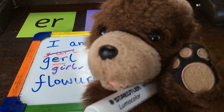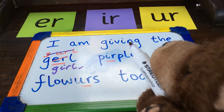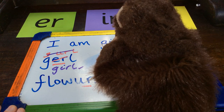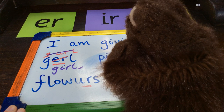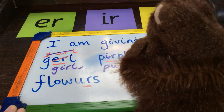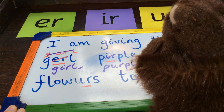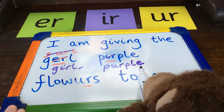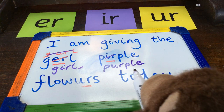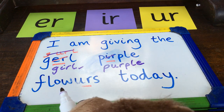What do you think at home? You think UR as well? Brilliant. Okay, let's try UR. So let's cross out I-R, and then let's write P-U-R-P-L-E. Let's have a look. Purple. Yes, that looks much better now. I am giving the girl purple flowers.